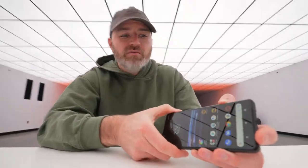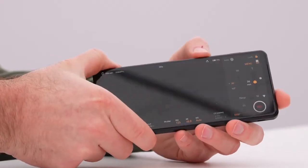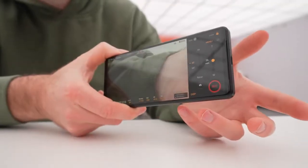Oh, this button here is a shortcut button. So let's say there's some event taking place, you need to quickly record something, just hit this button, boom, you're in, and you're recording. Two buttons, I don't even need to look at my phone.